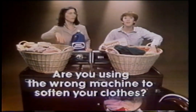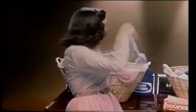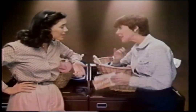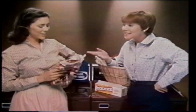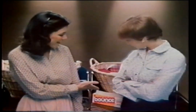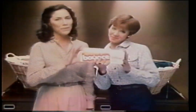Are you using the wrong machine to soften your clothes? I use the washer and a liquid fabric softener. I use the dryer and Bounce. Does that really get clothes soft? It sure does. Well, my liquid softener controls static cling. Usually. Bounce controls static cling better than liquids. How? Simple. Bounce works in the heat of the dryer, where static builds up. Well, my clothes smell fresh. Mine smell wonderfully fresh when I take them out of the dryer and days later when we're ready to wear them. Sniff my shirt. Smells fresh, all right. I did it with Bounce 3 days ago, and I just took it out today. How can that keep clothes smelling so fresh? Bounce works in the dryer, not the washer, so its fresheners can't get rinsed away. Guess I've been using the wrong machine. And the wrong fabric softener.